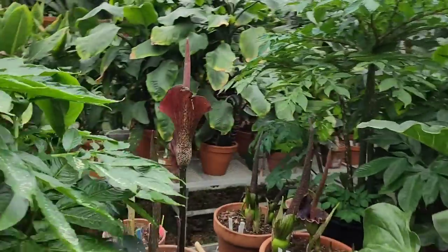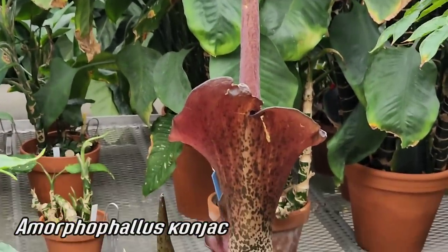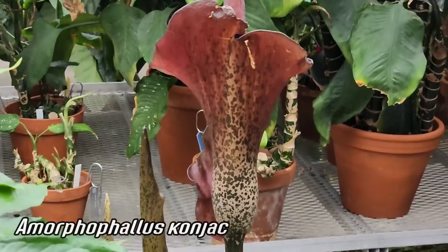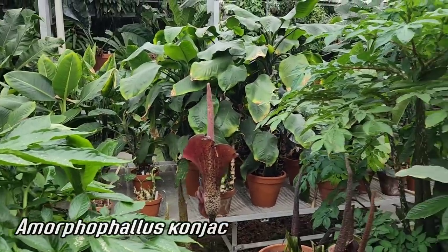That's all I got to put something. The terrible smell was probably coming from one of these over here. They tend to mimic the smell of rotting flesh to entice beetles that normally eat rotting flesh to come pollinate them. But anyway, we're just going to launch right into it, and let's go find Tom Croat.